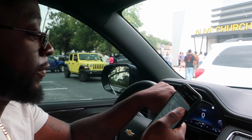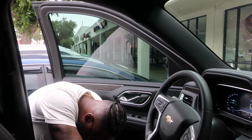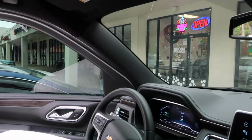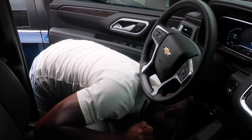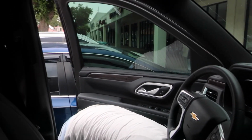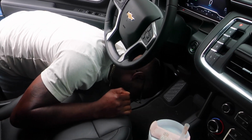Let me check right now, see if they got any early opening. It's at 3:40. So we just got here to the boba place. As you guys can see, I'm finna get down and go order some boba. He done lost his wallet. He looking for it. He just had it in his pocket. It fell between his seat.